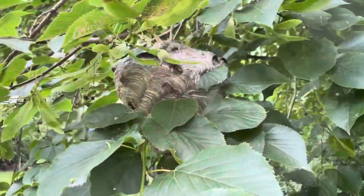Channel's been struggling a little lately, so I'm doing a couple of things people requested, and this one should be exciting. I'm gonna tape the entrance, and we're going to fill this bald-faced hornet nest with spray foam insulation. Stick around, let it expand a little bit, then I'm gonna bag the nest up, bring it home, cut it open, and see what's up in there and what it actually did to it. So stay tuned. This one should be pretty exciting, I think.